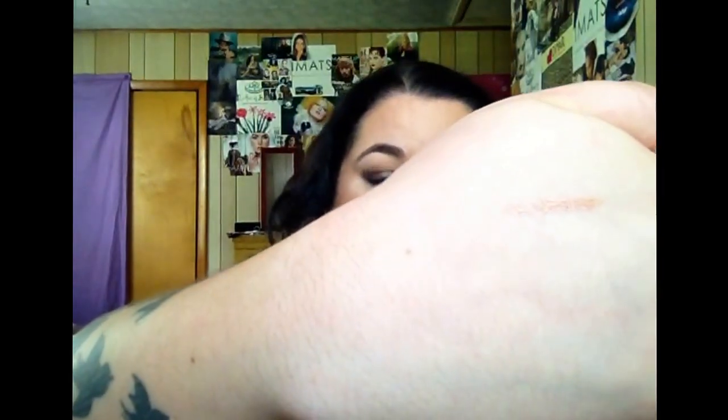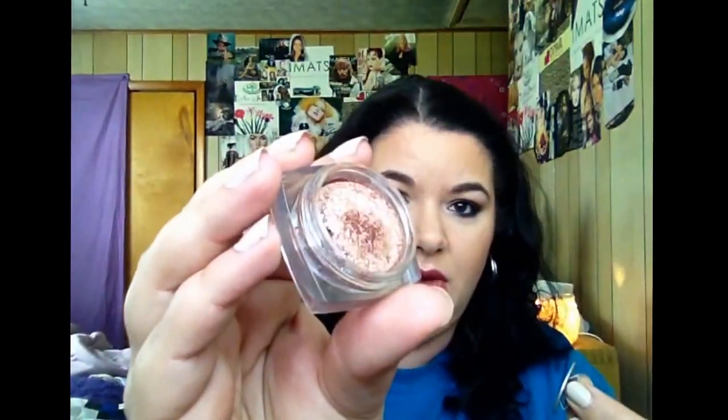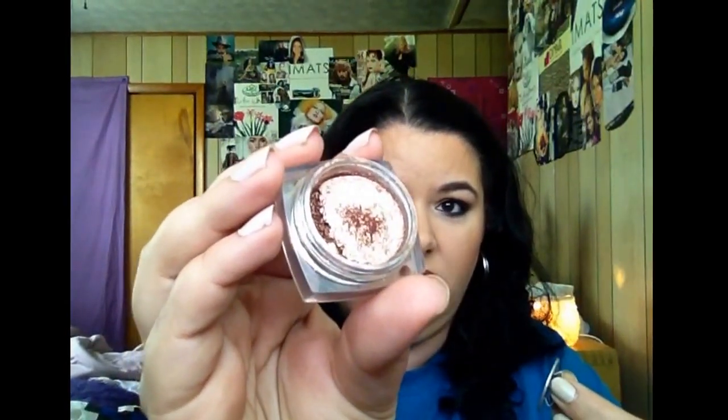And then as a base, I've been putting down the M by Michelle Phan waterliner in the color Rose Gold. It's just this really pretty rose gold color. I've been putting that down as a base, and then on top of it, I have been using the L'Oreal Infallible in Amber Rush. And this is like a pressed pigment, basically. I make sure that I keep the little topper that it comes with inside of it, and this is what it looks like. You can tell it's a pressed pigment. Some of mine's already crumbling over on the side.